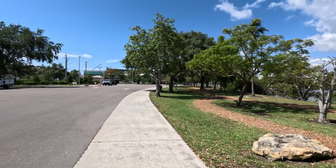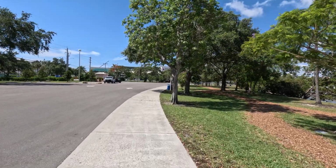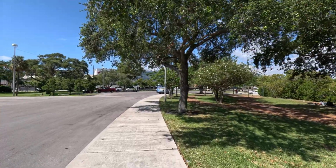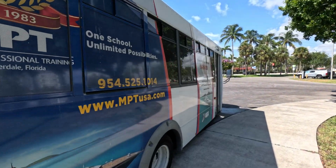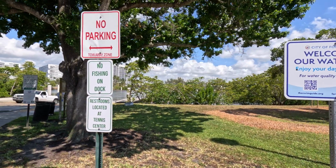As you can tell, they have a nice sidewalk, and to the right there's a walking trail. We'll go along that in a couple of minutes. They have beautiful trees here, lots of flowers, and as you can tell, there are some shaded areas. Right now it's covering the walking trail. But up ahead is a bus, and it's actually used by a maritime school. There are some people taking classes here right now. And out on the street, of course, there's a public bus system.